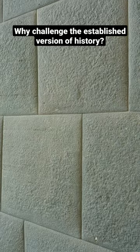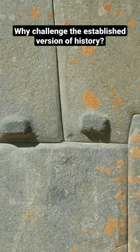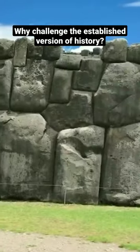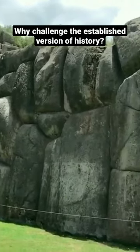Some blocks even have knob-like protrusions on the lower part of their outward-facing sections. Despite its widespread presence and remarkable longevity, this particular construction technique can no longer be replicated today.